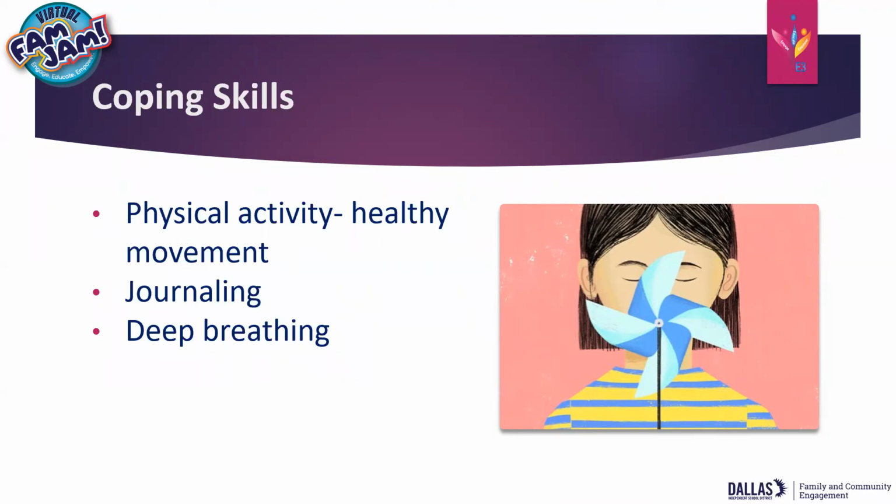We can also provide handouts, and you can see additional coping skills that can be applied to you and your family.